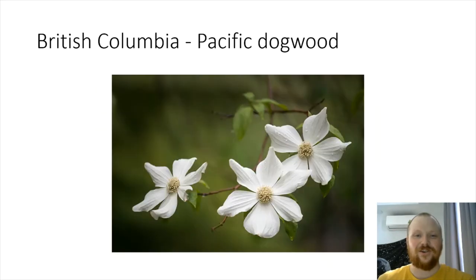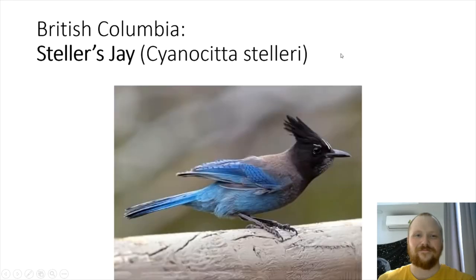British Columbia. And this flower is the Pacific dogwood. And British Columbia's bird is the Steller's Jay.